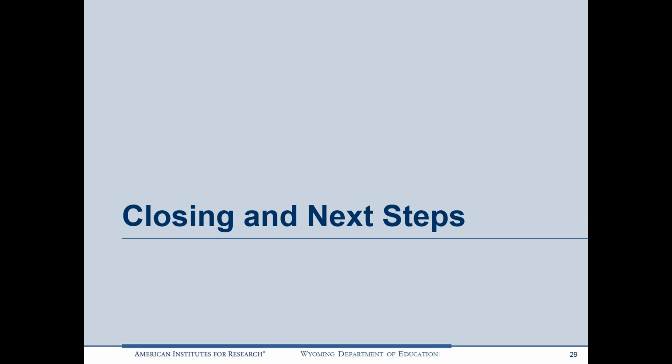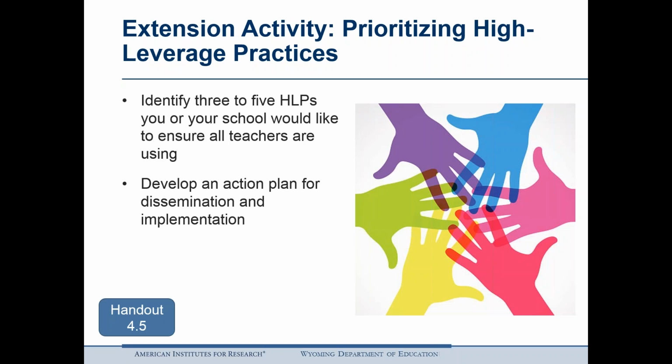In this module, you learned about the key criteria for an effective Tier 1 system. You were introduced to the high leverage practices. For more information about the high leverage practices or the critical criteria for Tier 1, consider taking a look at your participant workbook. There are some extension activities to consider to help build your knowledge of high leverage practices. Handout 4.5 in your book allows you to identify 3 to 5 high leverage practices that you or your school would like to ensure that all teachers are using. There's a plan that allows you to develop an action plan for dissemination and implementation.